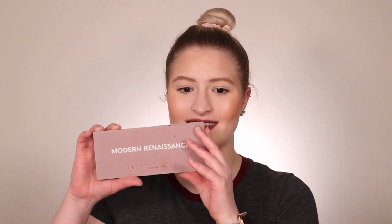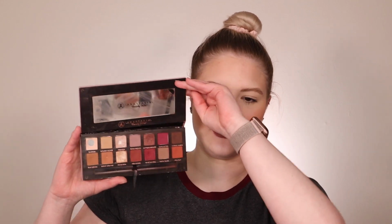If you're on the fence for a new eyeshadow palette, I certainly, hands down 100%, recommend the Anastasia Modern Renaissance palette. Now this palette, y'all, she's used and abused, but I love it. It's honestly Anastasia's best selling eyeshadow palette, which means you need to get it. It's by far their best palette that they have, pigment wise, fallout wise. It's the other palettes, don't even get me started on those, but this one you need, okay? You're not gonna regret it.